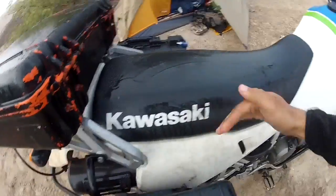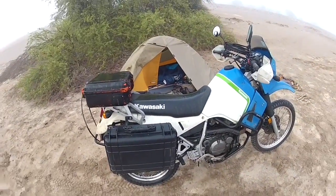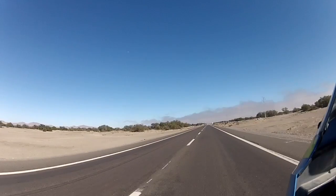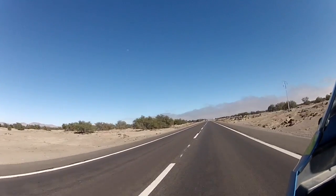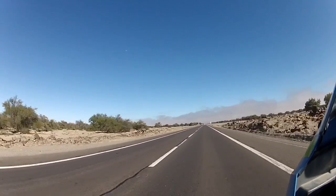For me, these artificial tamarugo forests are a shining example of how humans can affect their environment for the better on the large scale. Chile has managed to turn one of the driest deserts in the world into a forest, and managed to save an endangered species in the process.